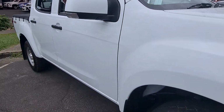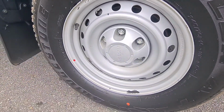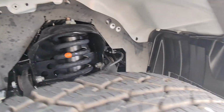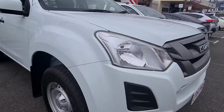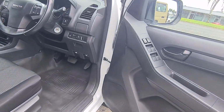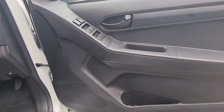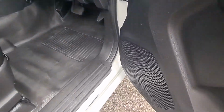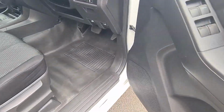So I'll jump in that driver's door in just a second for you. I just want to show you the rest of the outside of the car. So that front driver's side, again, just a little bit of sort of gravel rash around it. Heaps on there too. Beautiful. So we'll jump in here. I'll get it started up for you as well. Show you inside that driver's side door there too. Again, just that sort of most common area where people do scuff their boots jumping in and out.